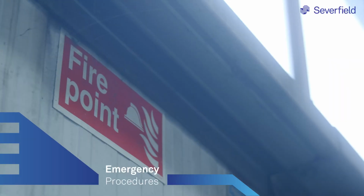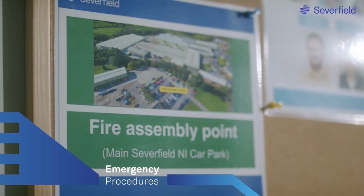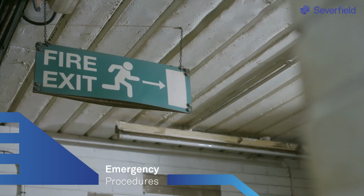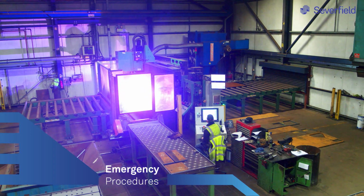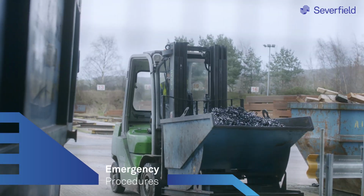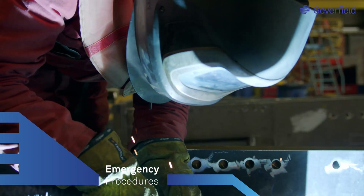Emergency procedures are displayed on notice boards in our factories, with fire routes and muster points identified by signage across site. Please familiarise yourself with these. Help to prevent emergencies by managing combustible materials, maintaining good housekeeping, and managing hot works to ensure the safety of everyone at all times.